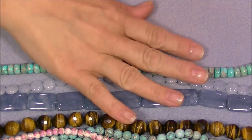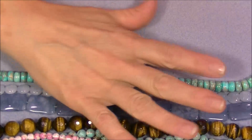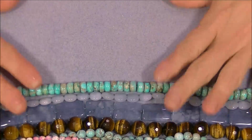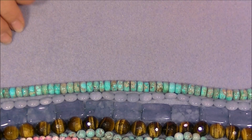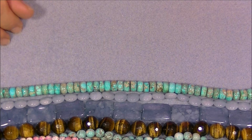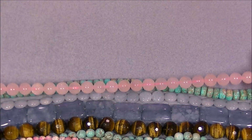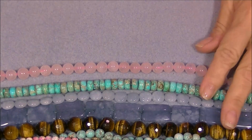And then I like to make myself all kinds of gemstone pieces. So let's see. Maybe I didn't get as many gemstones as I thought. Either that or I'm missing a bag. But here is rose quartz. I got a whole strand of them.